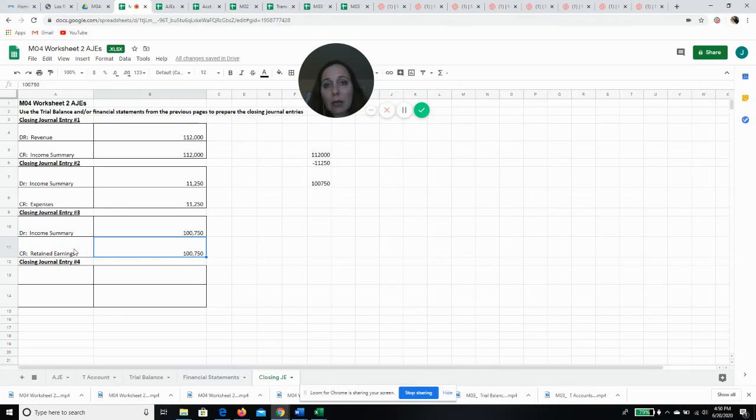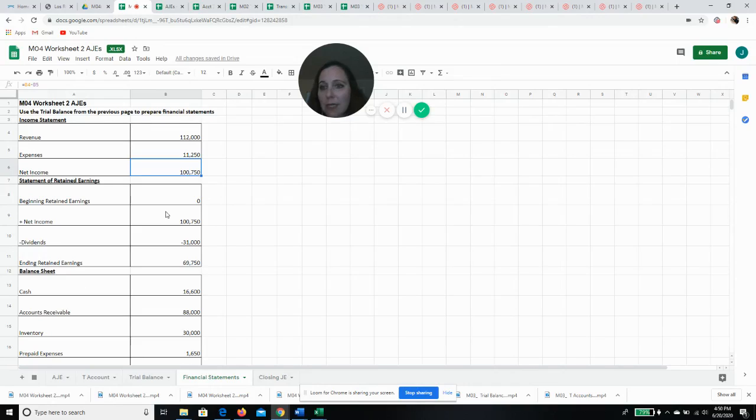Okay. Now we have credited retained earnings, which is an equity account, with the amount of net income. So basically, we have increased retained earnings by the amount of net income. And if we go back to our financial statements, that's exactly what we did. We increased retained earnings by the amount of net income.